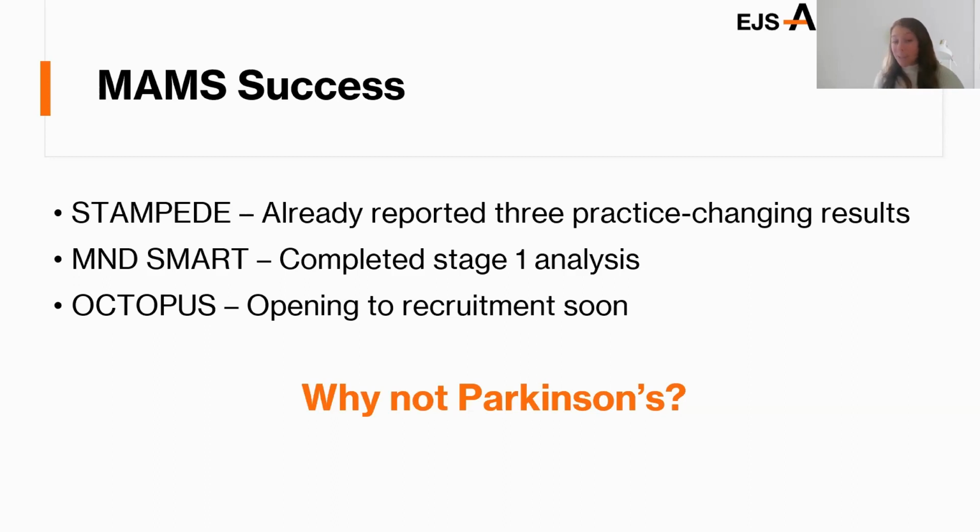So there's lots of success stories in setting up MAMS trials, and we thought, why can't we do this in Parkinson's? And so we're taking the learning from all of these trials to apply it to EJS ACT-PD to try and set up the best possible trial for Parkinson's.